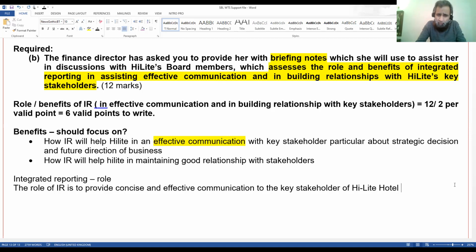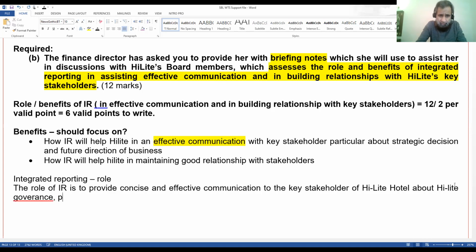The role of integrated reporting is to provide a concise and effective communication to the key stakeholders of Highlight Hotel about Highlight's governance, performance, prospects, and strategy. This is basically the 4 things, right? The integrated reporting do internally.